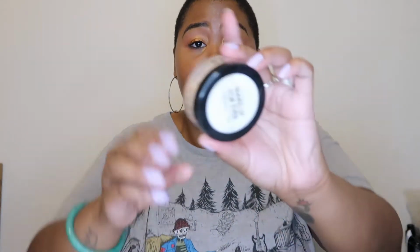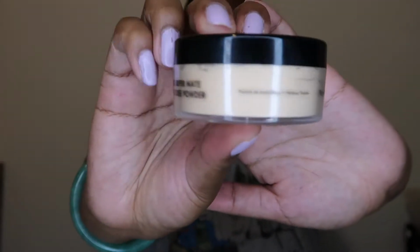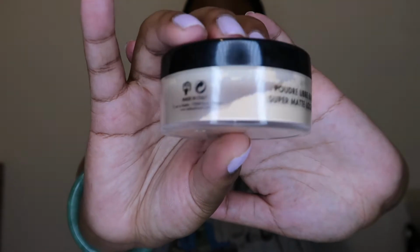My next thing is this Make Up For Ever Super Matte Loose Powder. This is definitely not one of those powders where you just go ham city. Like, you're not baking with this. This is one of those where I need to use a super loose powder, and I would say that this powder is not going anywhere. Your makeup's not going anywhere, so it's nice.